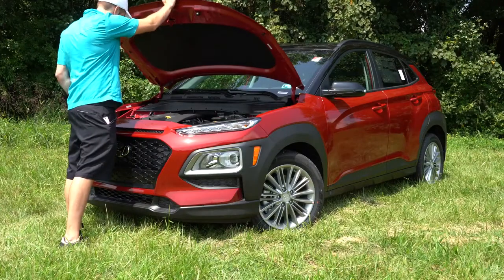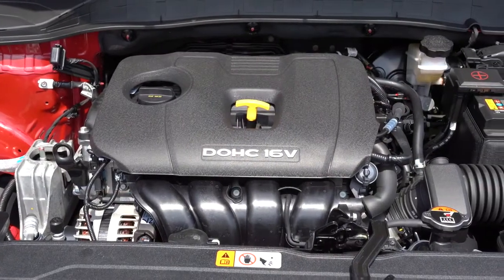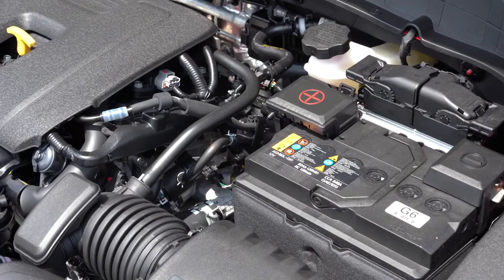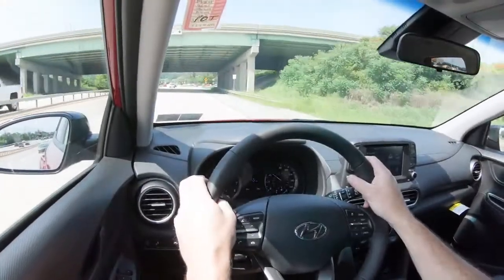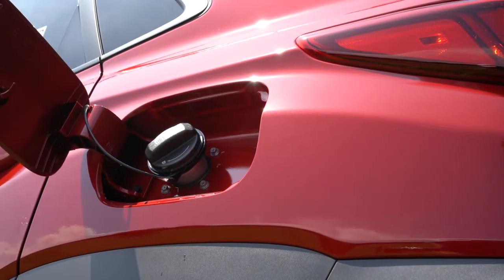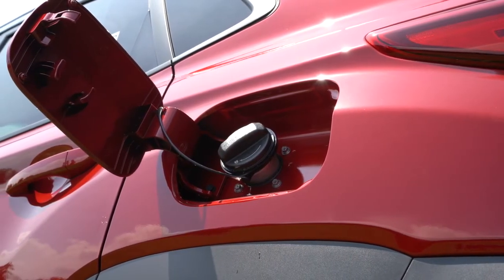When it comes to the power plant, there are two different engine setups available for the Kona. First one being the 2-liter naturally aspirated inline 4-cylinder engine, putting out 147 horsepower at 6,200 RPM, 132 pound-feet of torque available at 4,500 RPM. Power is sent to the front wheels or all wheels through a 6-speed automatic, giving you MPG numbers of 27 in the city, 33 on the highway for the front wheel drive, and 25 city, 30 highway for the all-wheel drive.